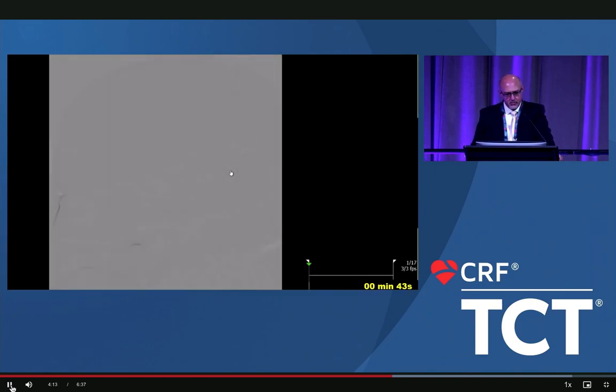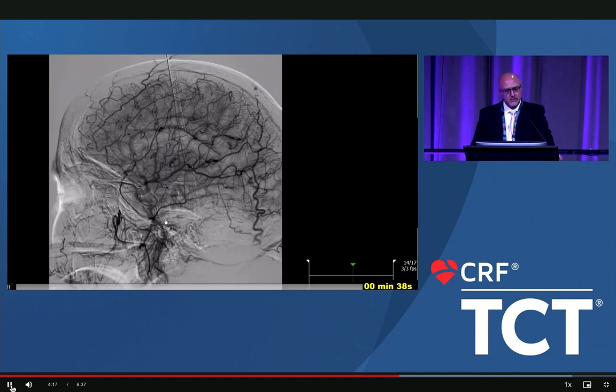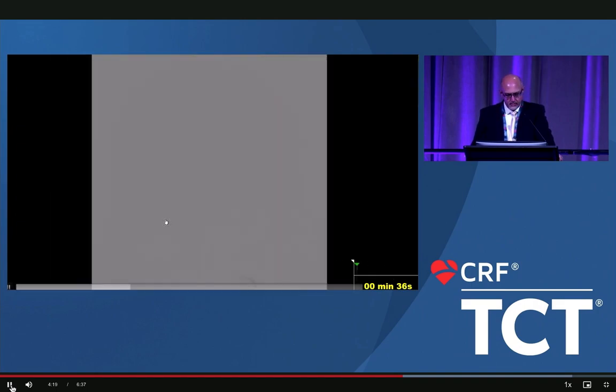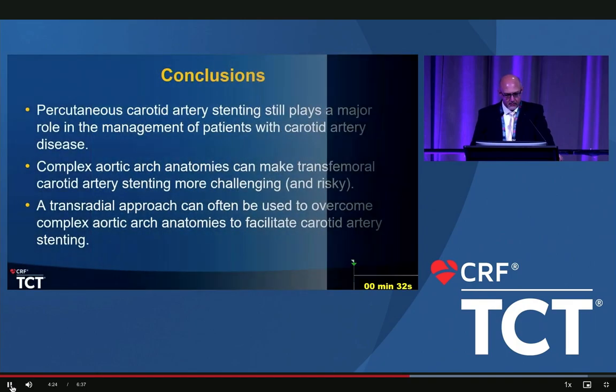I always recheck my cerebral shots at the end of the intervention, and there was no change in the angiographic appearance of our cerebral vasculature. Patient was discharged home the following day.